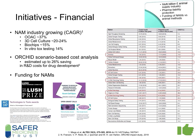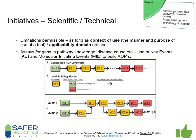In terms of scientific and technical, I think there are still some gaps around our knowledge of disease cause and pathways. And also, there was some mention yesterday about context of use. So where we have technologies that may not be able to be used for all applications, it's important to understand how they can be used and the domain in which they can be used. And the regulators are accepting of this, so I think we should be a bit bolder in terms of what we can do here with regulators to get these approaches through.